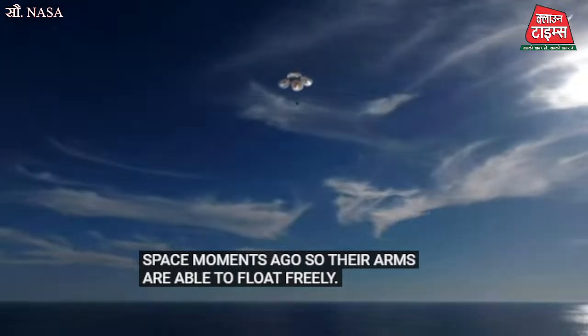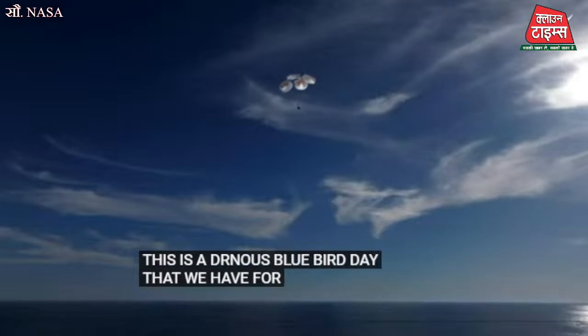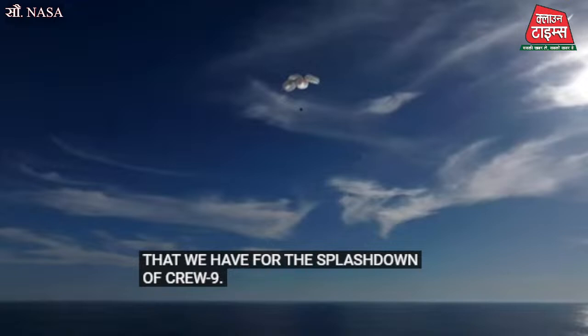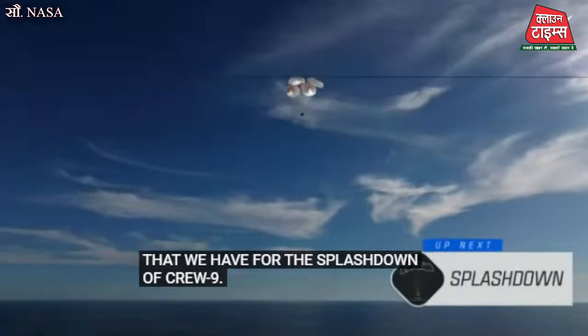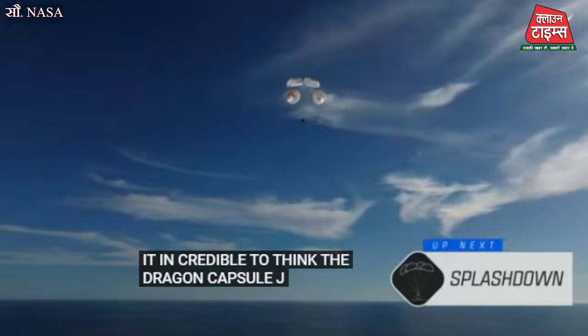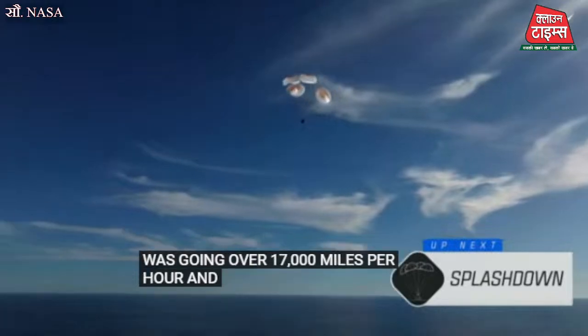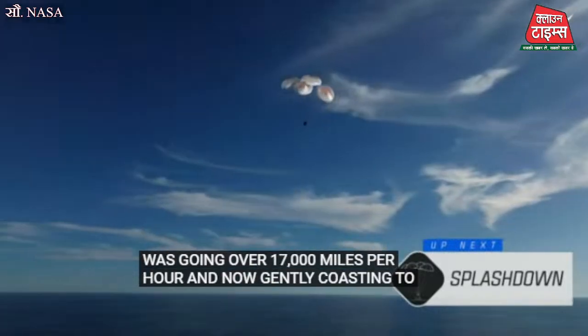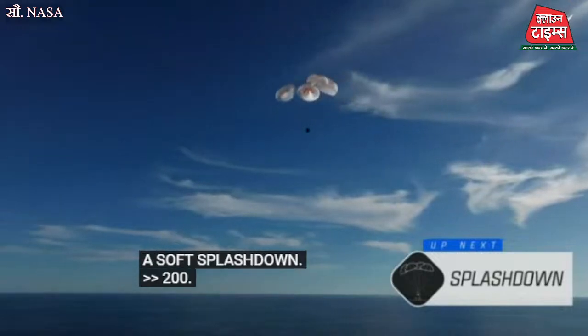This is a gorgeous bluebird day here that we have for the splashdown of Crew 9. It's incredible to think that the Dragon capsule just minutes ago was going over 17,000 miles per hour, and now gently coasting to a soft splashdown. 200. Copy, 200 meters. Brace for splashdown.